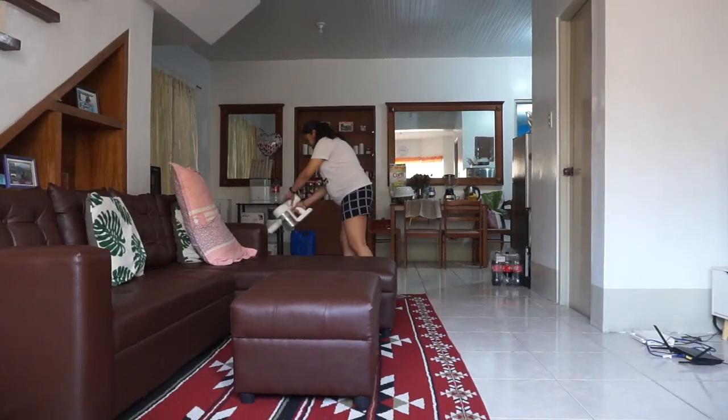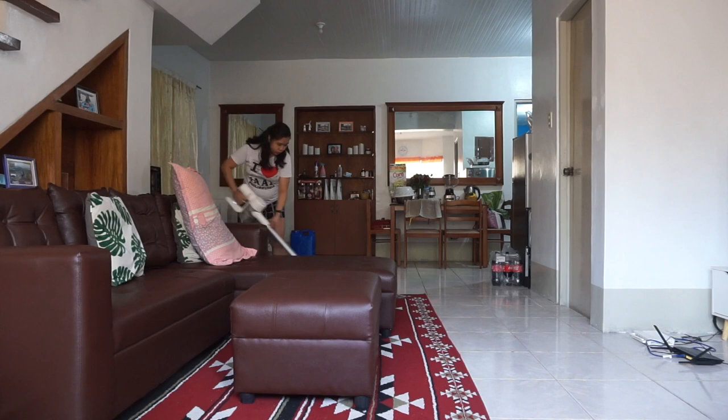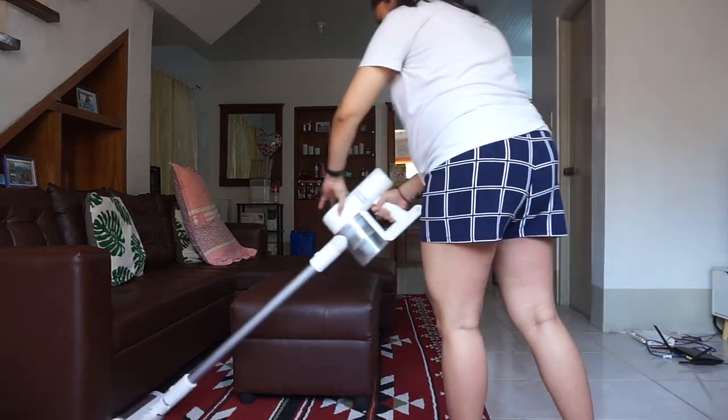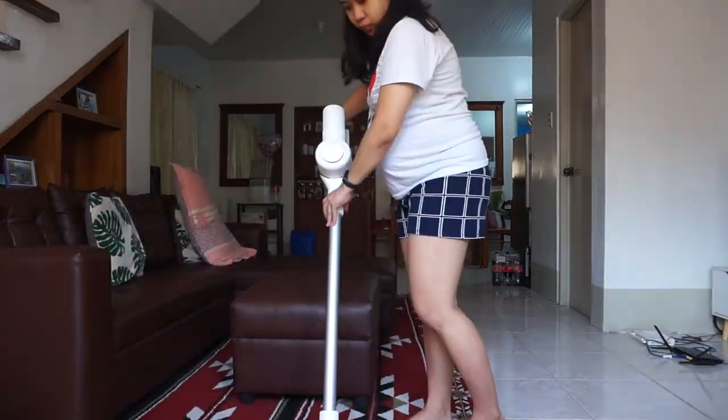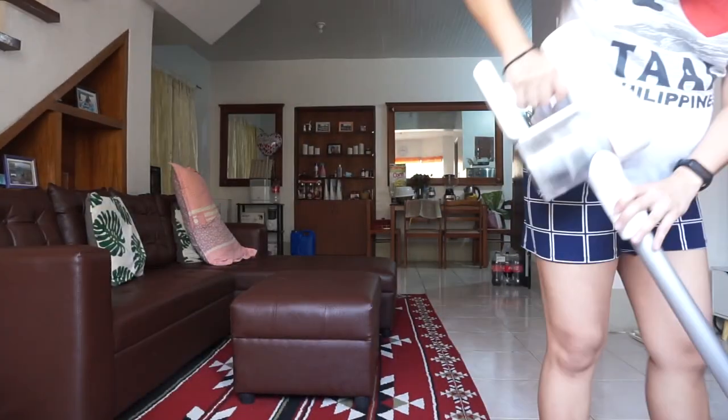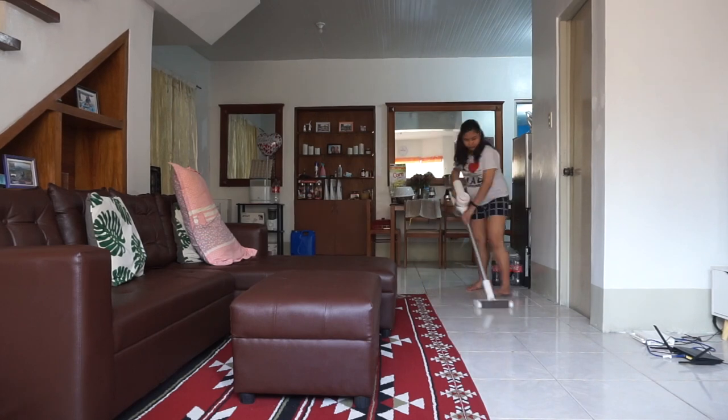So, yeah. Later, I will cook pumpkin soup. And it's one of our favorites kasi sobrang simple lang niyang gawin. And yummy! So, ayun. Done na ako mag-vacuum.